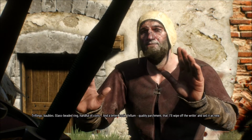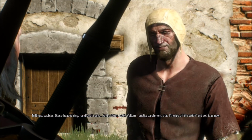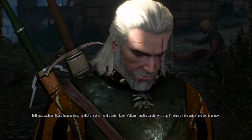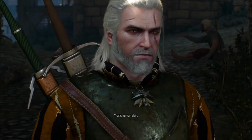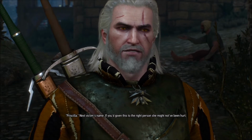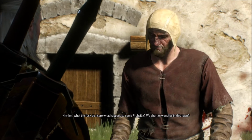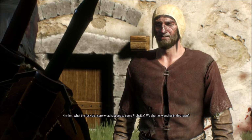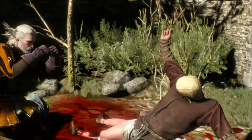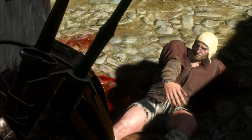Triflings, baubles, glass-beaded ring, handful of coins, and a letter. Look, vellum, quality parchment, that. I'll wipe off the writing and sell it as new. That's human skin. Priscilla. Next victim's name. If you'd given this to the right person, she might not have been hurt. What do I care what happens to some Priscilla? We short of wenches in this town. Oi, what was that for? For everything.